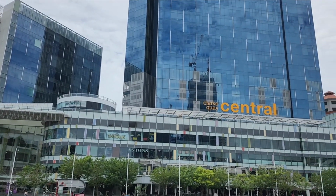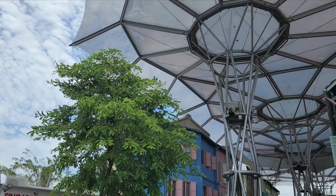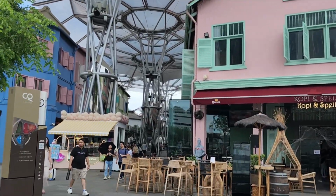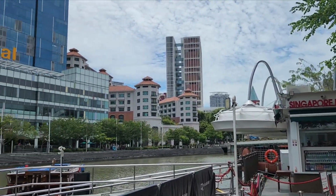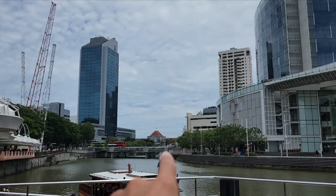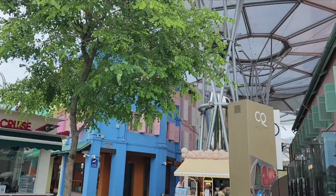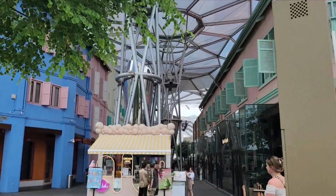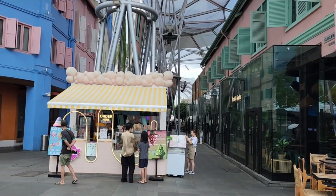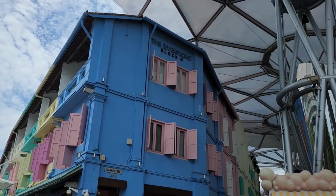And you see there is a big shopping mall, Clarke Quay Central there. I'm on the other side of the river where there are just beautiful shops. This morning I was exploring the river, but more in that direction. And so again, if you just follow the river, you're going to see cool stuff. You're going to find some cool shops, restaurants, ice cream, fun decorations, fun decor.